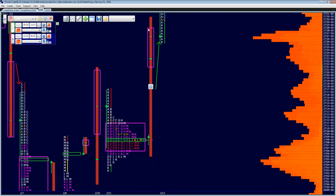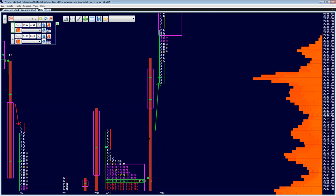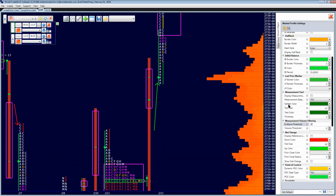So I can see where it opened overnight. I can see the initial balance overnight. I can also see the point of control, and I can see where the settle was right here. All of this is controlled based on this panel right here. I can adjust colors, I can adjust percentages. All of these things are to allow you to personalize the charts to yourself.